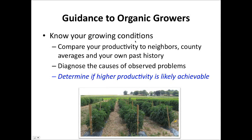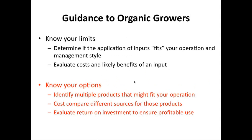In terms of overall marketable yield, compare your productivity to neighbors and county averages and your own past history to see if you are, in fact, building capacity, building productivity in a sustainable way. Sometimes higher productivity is not achievable, and people continue to add in inputs with very low return on investment. So before you invest in those inputs, ask yourself if higher productivity is likely given what you are currently doing. Knowing your limits is about knowing how things fit in your operation, your own management style, your equipment base, looking at the costs and the likely benefits of that input.